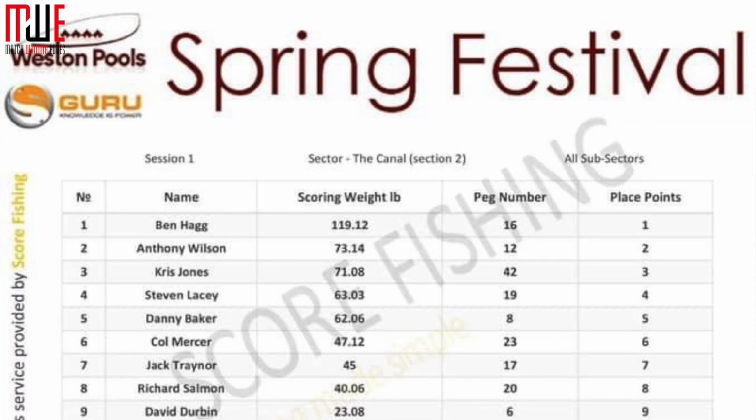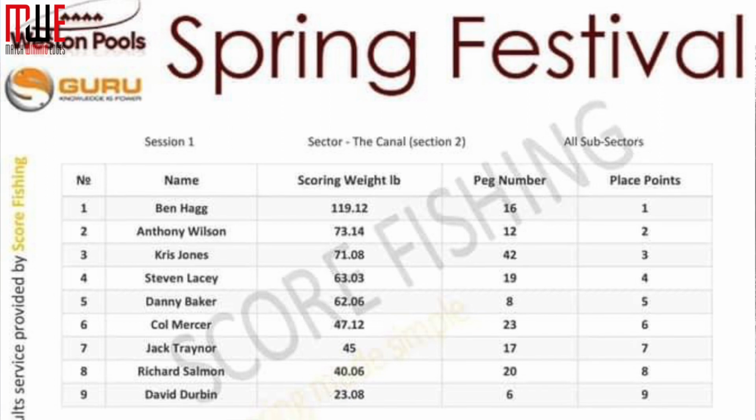Late on I decided to spend most of my time fishing in my right hand edge. There's a nice point there and it's nice and shallow, so fishing there with micros and expanders, I had a good run of fish at the end. Caught a few carp late on. It wasn't solid, but I did manage to pull something a bit back late on in the day, and I ended up with 71 pound, which put me third in the section.